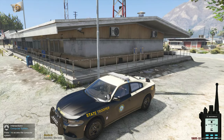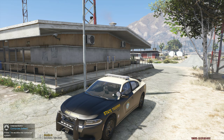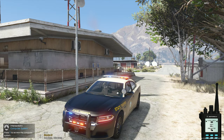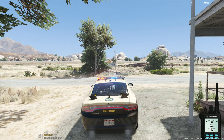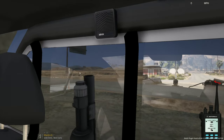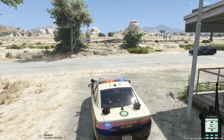And I'm still having that issue, guys. I'm still trying to find it. I do not know what it is. I'm beginning to think it's the smart radio. There's the lights on this vehicle. Inside. So let's get out here and see what we can get into.